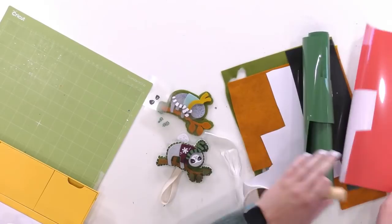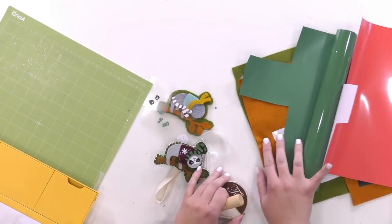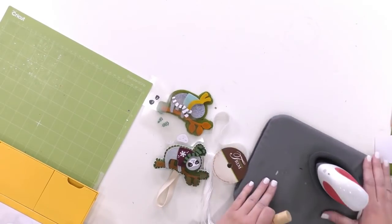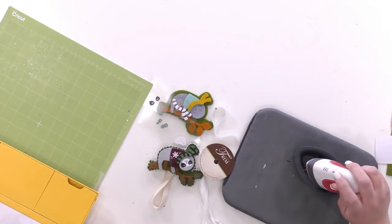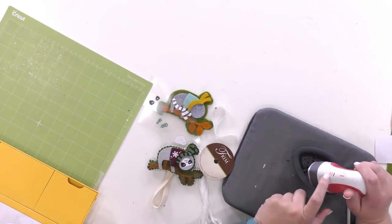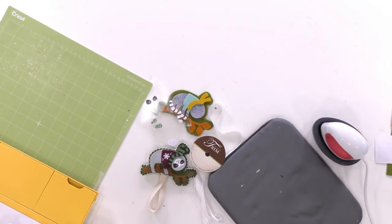So we have some awesome vinyls here and some beautiful colors. I love them. It's actually a Siser EasyWeave. I'm trying to decide what order I want to do things in. I think I'm going to do HTV first, so I'm going to preheat my little EasyPress to 350. That's the second notch right here. And then we're going to wait just a few seconds to let it preheat and we will start putting this together.